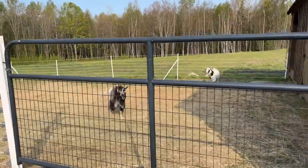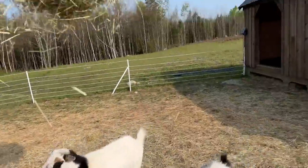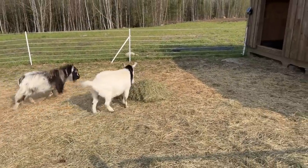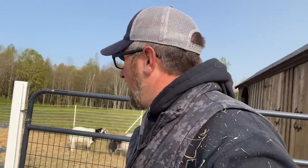Come on in, boys. Yep. There you go. They sure do love to waste their hay. I'm gonna have to get in there and clean up everything that they don't eat. We got a good pile going, but we'll be able to use that to cover up some spots. We're gonna be trying to plant grass over there and just different spots. So we'll get over there in a little bit and get that cleaned up.